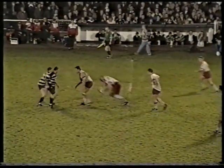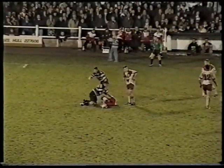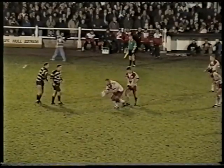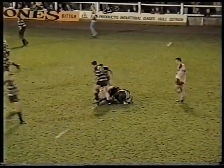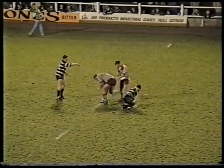I wonder if we take one man off first, Steve. Do you think that would be any better for us? Because we won handsomely with 11 against Bradford. But I wouldn't say so tonight or this afternoon. But Saints have the possession, desperate to score, to extend the lead.